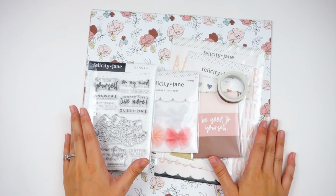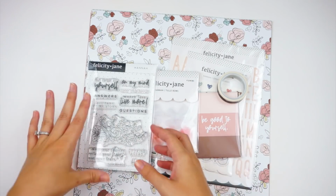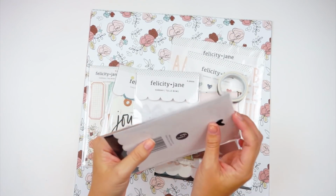So what I have here is the entire Felicity Jane Hanna kit for the monthly kit, and it's also beautiful. Let's start with the stamp set. You get a 4x6, 6x6 clear stamp set. One of the things I love about Felicity Jane is their quality.